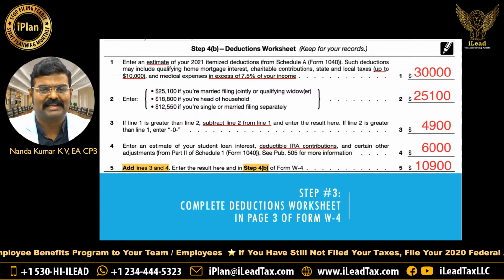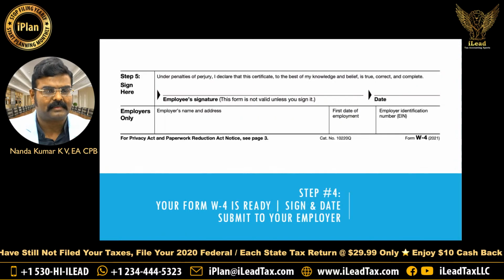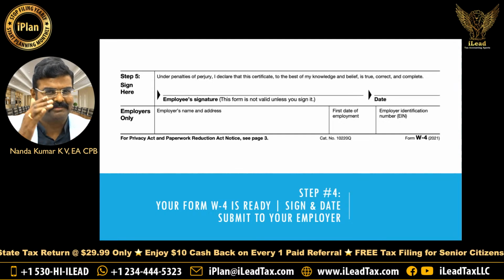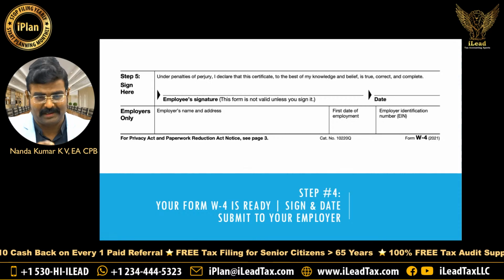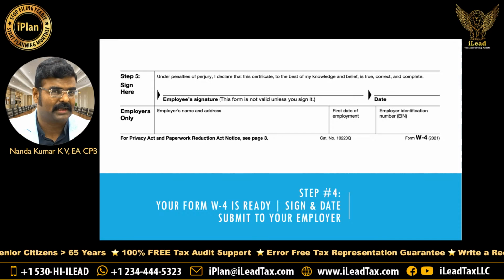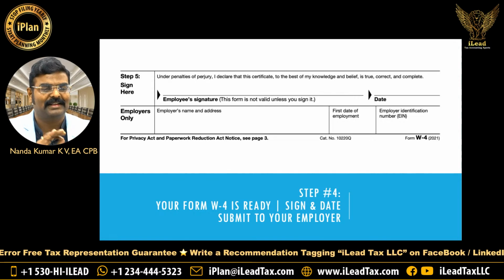Okay, so this is how the snapshot looks like once you have filled it. So please adjust it with your client's income. So take it up. And step 5, sign it. There are ideally 4 steps actually. So step 1 is fill form 1, 2, 3, 4A. Okay, that is step 1. Here, for the taxpayer. Then step 2, do the spouse multiple jobs worksheet, because the spouse is working. Then 3 is the deduction worksheet, and then 4 is sign it. Your W-4 is ready, sign and date, and then submit to your employer.